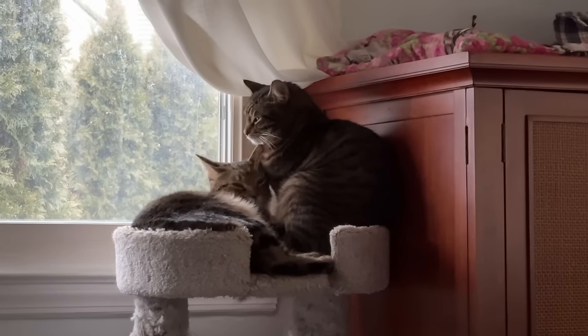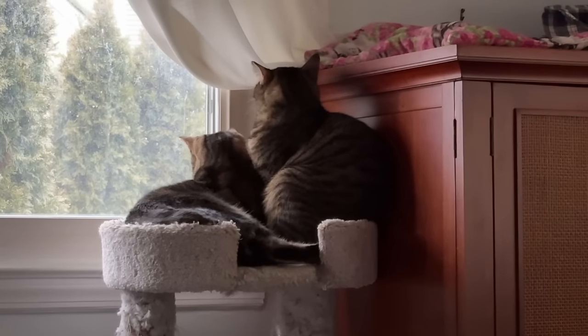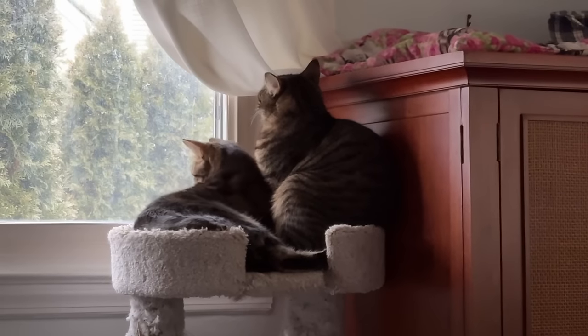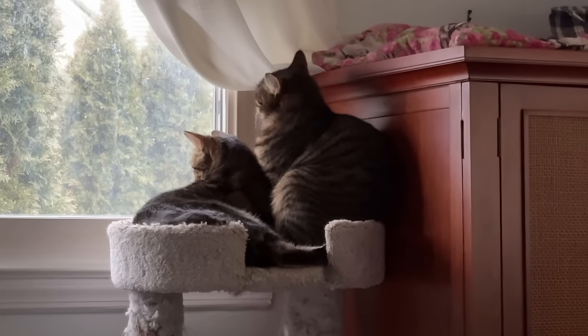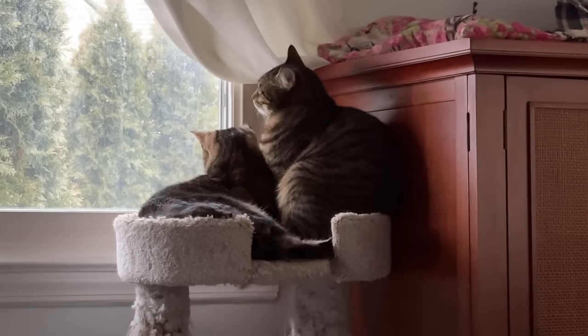It's 3:53 p.m. I just walked into their room and saw this. That's Ringo and Richard. Father and son, potentially. I still think Ringo's the daddy and Nancy's the mommy.